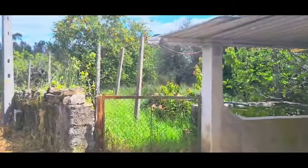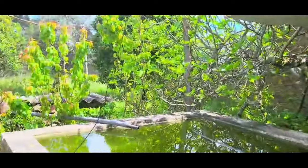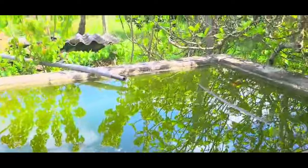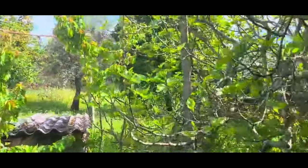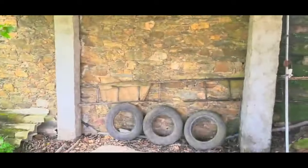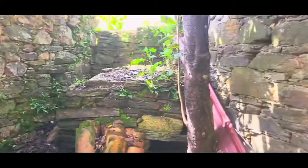Plot 2 is right next to plot 1, with around 320 square meters, electricity, a shed for a garage, a well with plenty of water all year round, a tank, and fruit trees. It has a license to build a villa ready for construction.